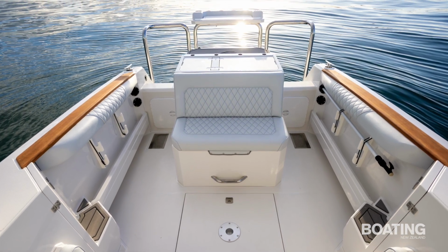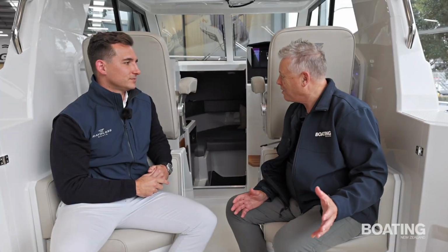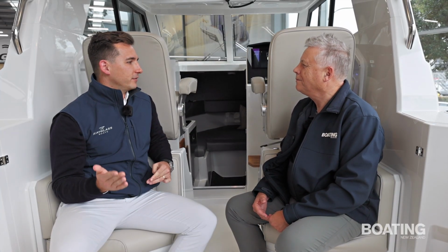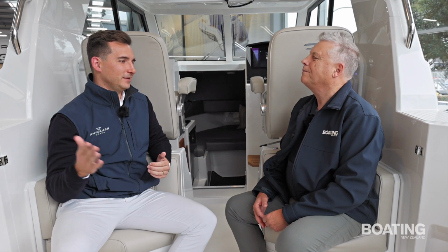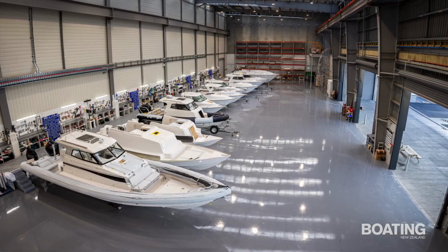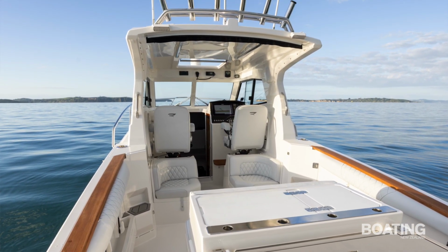It does feel like a bigger boat, I have to say, than the 2500. I know there's not a huge amount in it, but it does feel bigger. Yep, essentially it's a new version of the 2500, so it was really important to stick within that realm of size, but every millimetre counts in boat building, and we've pushed things out a few millimetres here and there, and that seems to make all the difference as far as an overall sense of spaciousness on board.